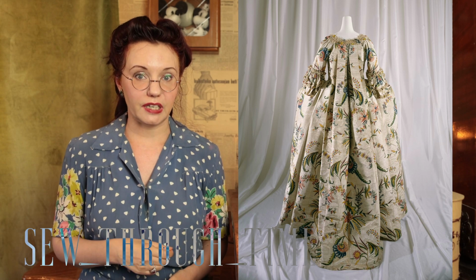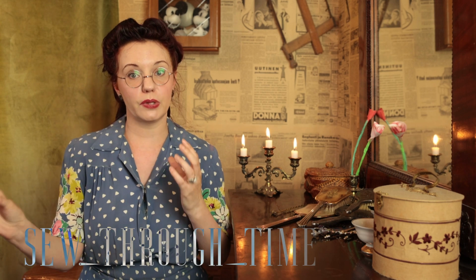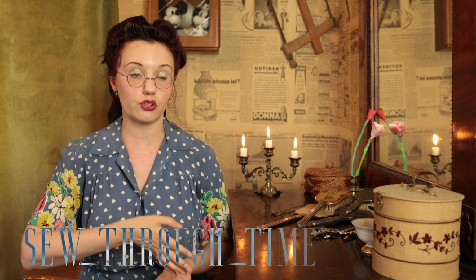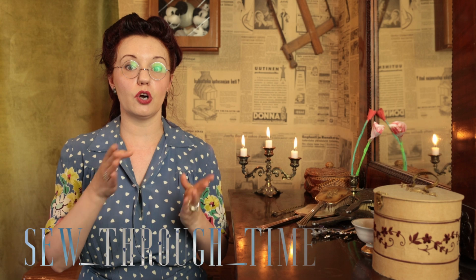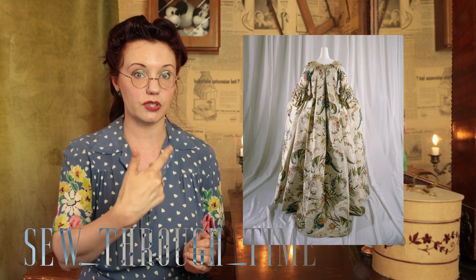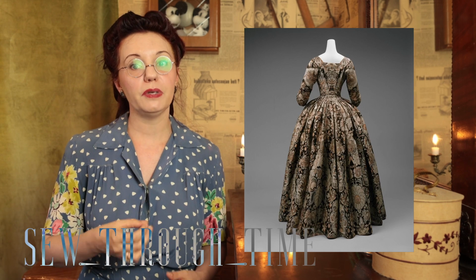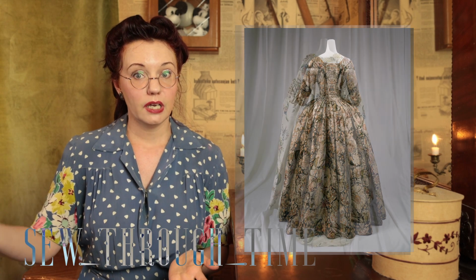The reason why we have two different names for these garments is that basically English and French fashion were slightly different, though they did influence each other, and you do see French fashion in England in the form of sack gowns, and you do later on especially see English back gowns in France. But the terms were different. So a robe à la française is the name that they would use in France, and a robe à l'anglaise, or English gown, would be the French term for the English back gown. In England, that would be called a nightgown, and then the robe à la française would be called a sack gown. So that's why there's two terms.